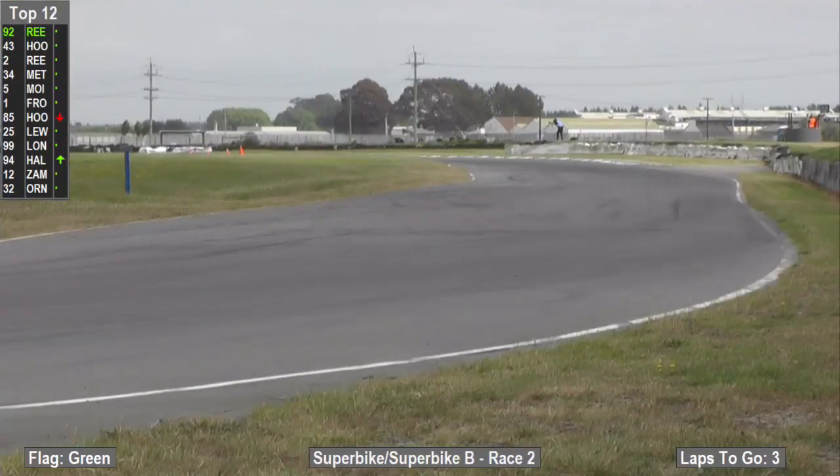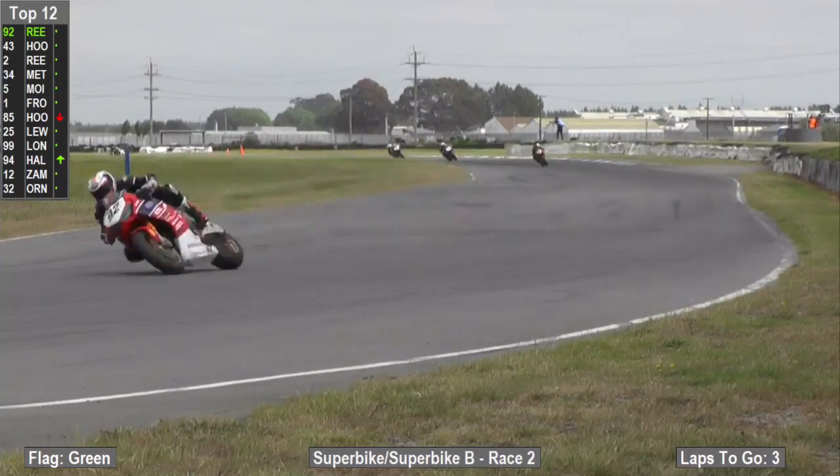Yeah, awesome stuff. And to see Mitchell Rees now, Mitchell Rees up into 2nd place, so he's got past Al Hoogie, and now we see Daniel Meadow all over the back of Al Hoogie. So Al Hoogie is just falling off at the late part of this race. 2.5 laps to go.